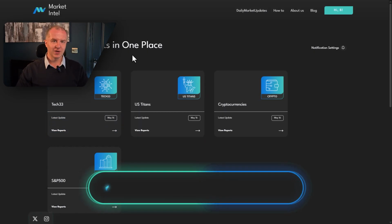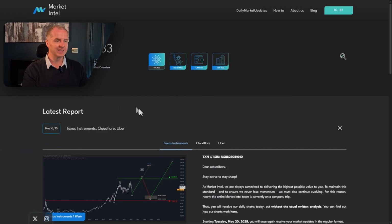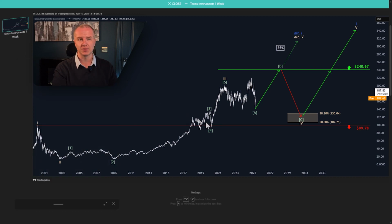So today we want to take a look at our tech stocks section. We'll click on it and the Texas Instruments chart is here for us. It's the long-term outlook I want to share with you today. Let us hide the text. By the way, if you're registered here on the website, you will get these additional updates in writing, usually also including probabilities. Like here on the Texas Instruments chart, you see the probabilities that we're assigning, for example, for a direct breakout and so on.